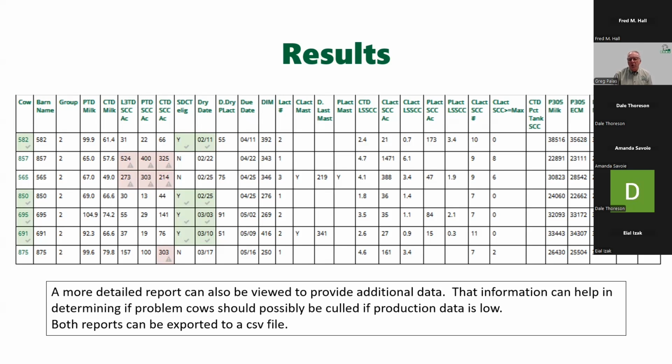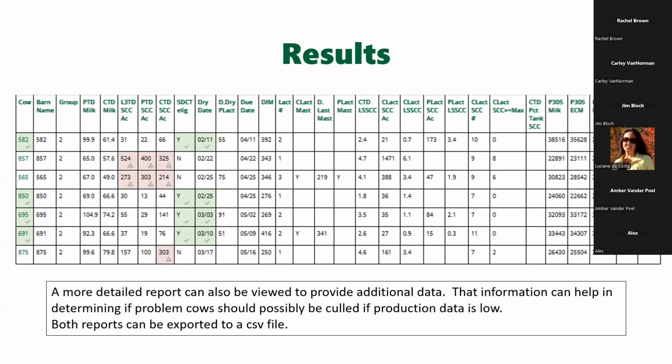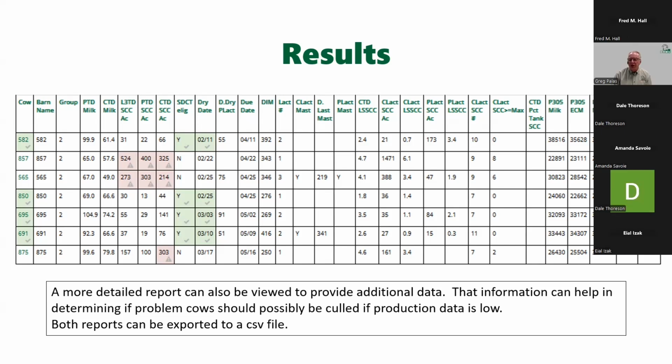So you may want to decide, okay, we have a cow that is not eligible for selective dry cow therapy. She's had high cell counts the last 3 tests. Maybe her projection, she's only projected in this case, that cow 857 at 23,000. She's at our lower production index. In other words, she's at the lower portion of our herd. Maybe she's a good candidate to cull. Maybe instead of just drying her off, maybe we should just go ahead and cull the cow. So this is a two-phase report that you can list.